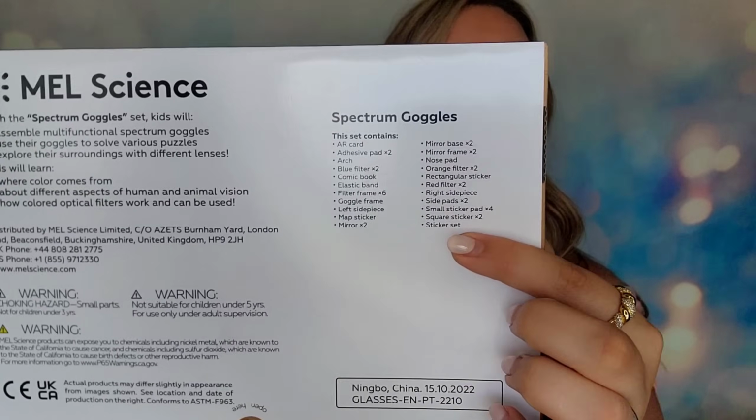So this is the kit that they surprised me with for July. It says these spectrum goggles, you'll be able to assemble multifunctional goggles that will actually work to solve various puzzles using these different lenses. You're going to learn where color comes from. You're also going to learn about the different aspects of human and animal vision and learn how colored optical filters work and can be used. Inside, they're going to give you all of these, why do I keep saying ingredients? In my head, I keep thinking it's ingredients, and that's not what it is. You're going to receive all of these materials to make these goggles.